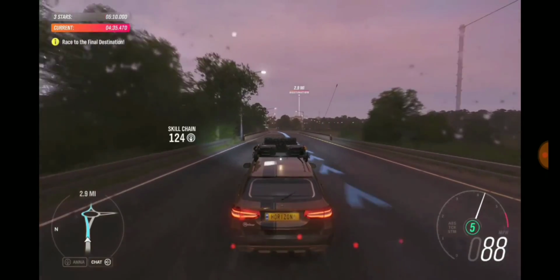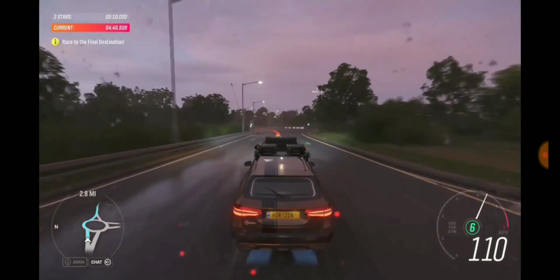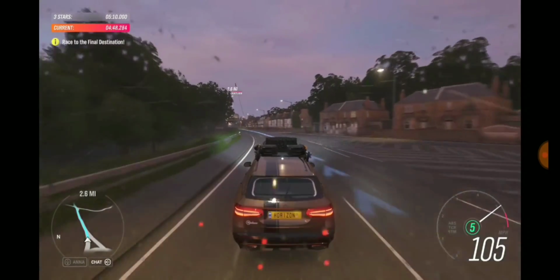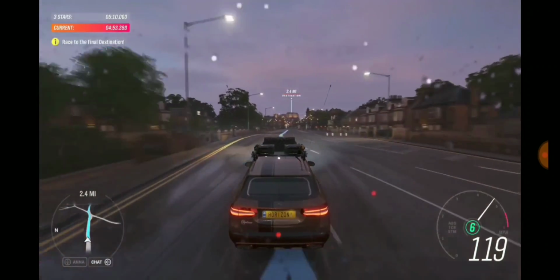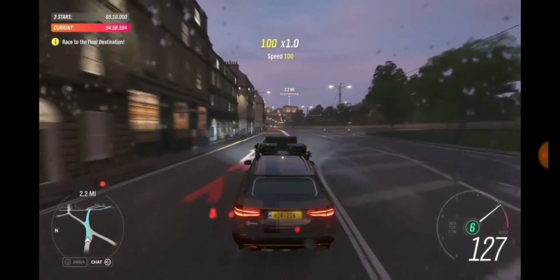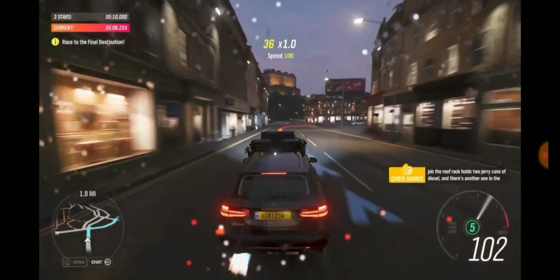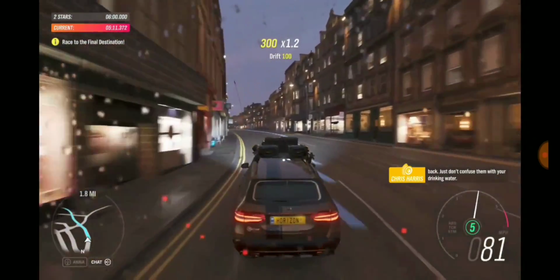At the roundabout, take the first exit. In 400 yards, turn right. Turn right. All right, all this adventure kit's had a tiny effect on the fuel efficiency. Good job the roof rack holds two cans of diesel, and there's another one in the back. Just don't confuse them with your drinking water.